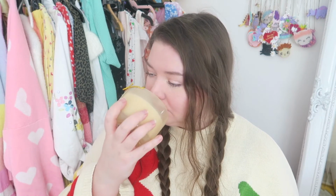If there's ever a candle that you want to eat, it's this one. It smells heavenly. Oh my god, it's just light and just sweet and delicious. Did I say how much this was? It was £7.99. I love it.